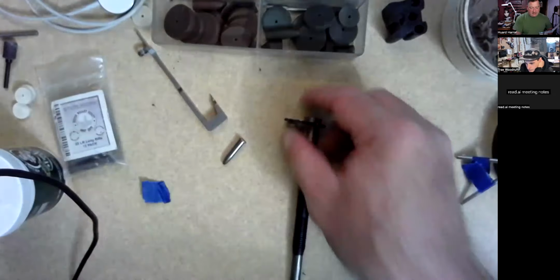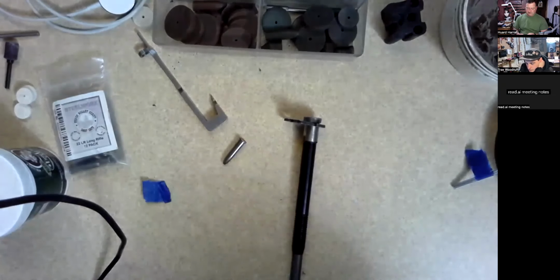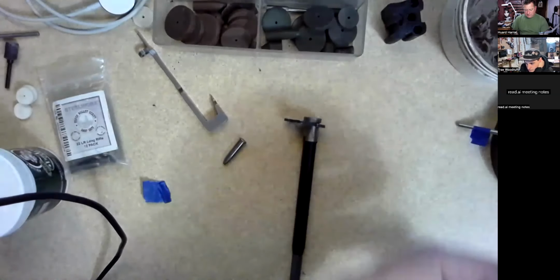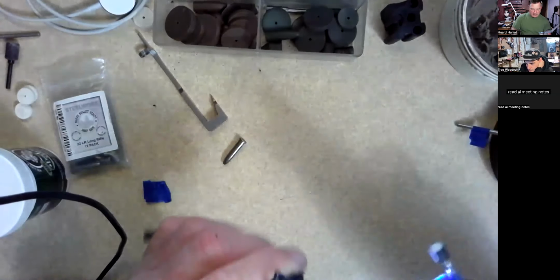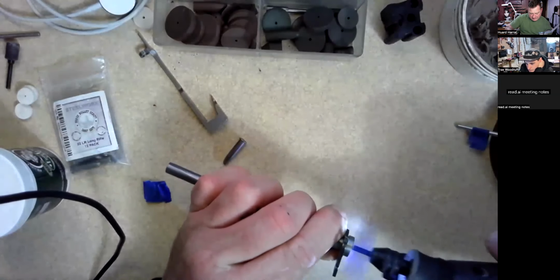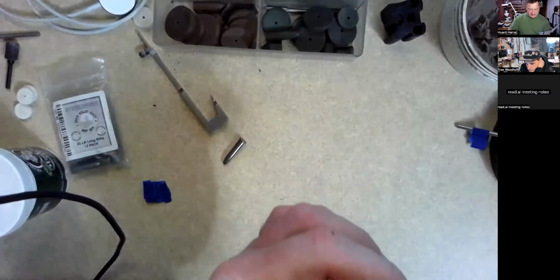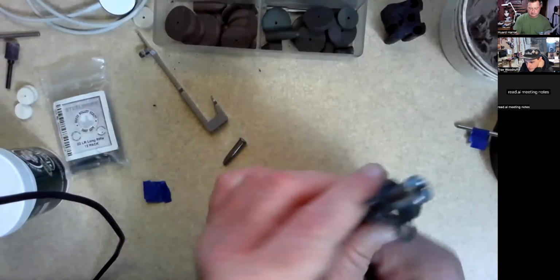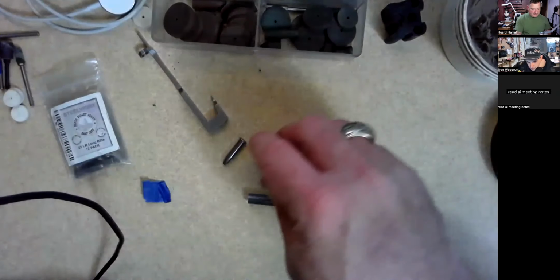Okay. Now, having done that, we got some grit back in the chamber. So we're going to go back to that cotton piece, just to make sure we get everything out. All right, so with that done, next step is to put this thing back together.